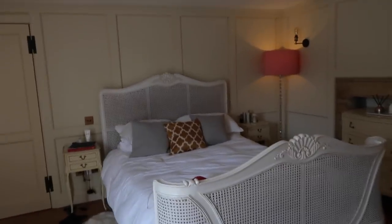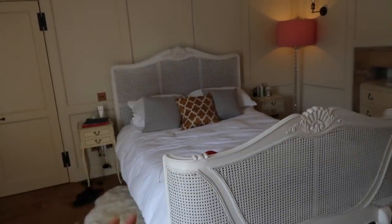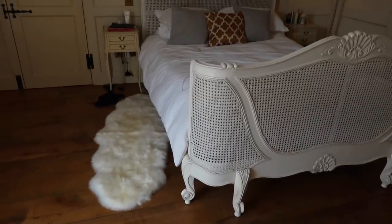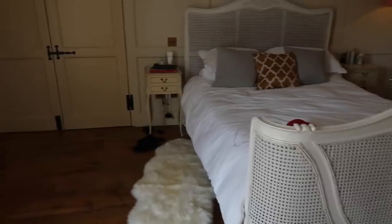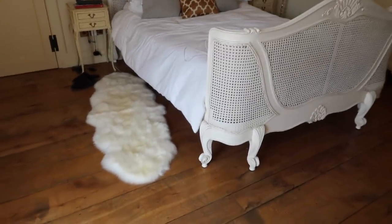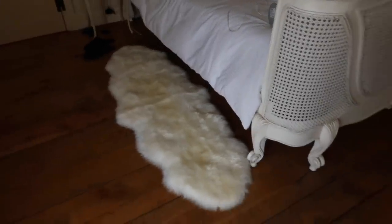I don't actually know if I've shown you this room since we put the rugs down from Wayfair, so let me show you this. We don't have our big fluffy pillows on the back of the bed at the moment. They're currently upstairs, but what Charlie and I found was that when we were getting out of bed, we found it a little bit cold putting our feet on the oak floorboards. So these are the rugs that I ordered from Wayfair, and they're kind of double sheepskin rugs, if that makes sense. There's also one on my side.